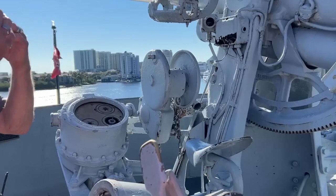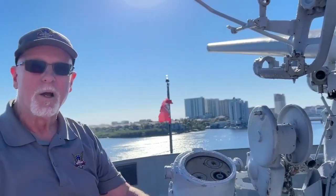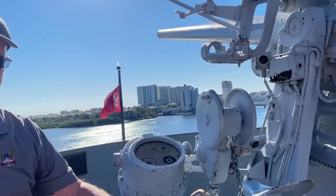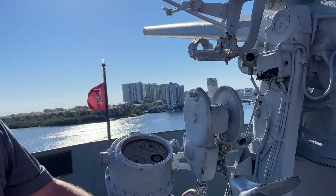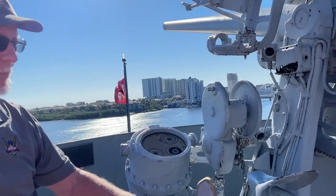There's someone who catches the empty casing. There's someone who passes the ammunition up. You have to have a gun captain. Wow, it takes seven people. Seven people to fire one long range round. And when you want to shoot it again, you have to have seven people. Wow, that is amazing.